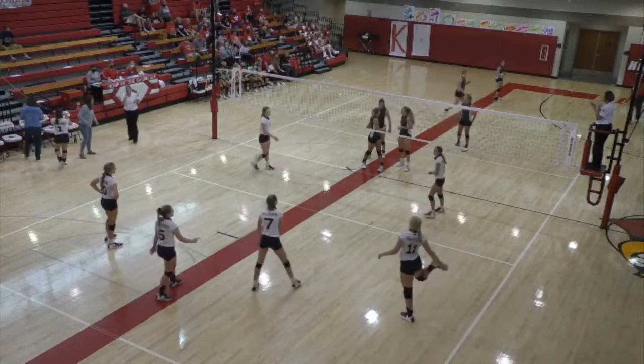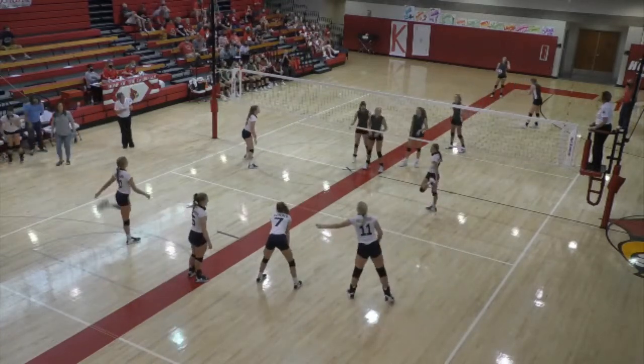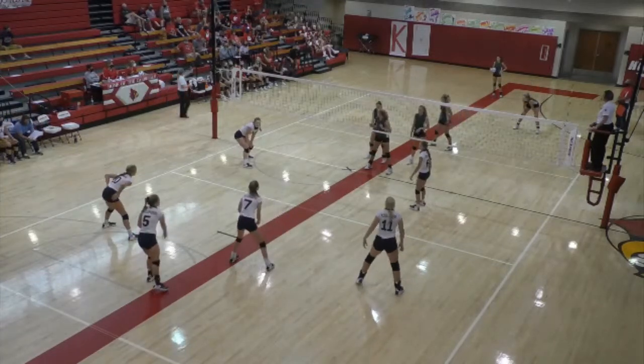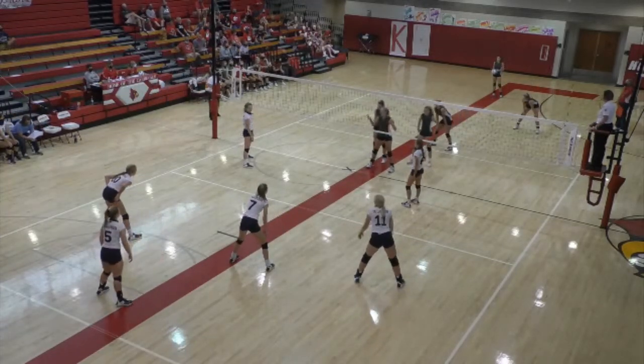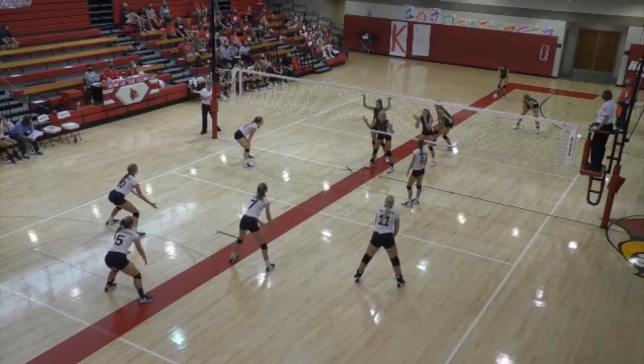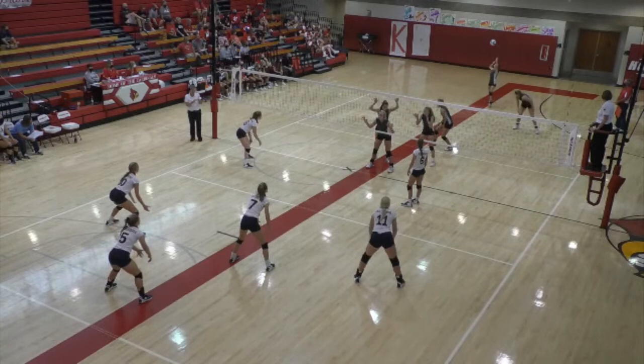Welcome back, everyone, to Hoisington as the Panthers falling apart a little bit here in set number 3. It's 15-8. Smith Center on top. Panthers going to have to do some real digging to get back into this one. Now Smith Center back to serve.